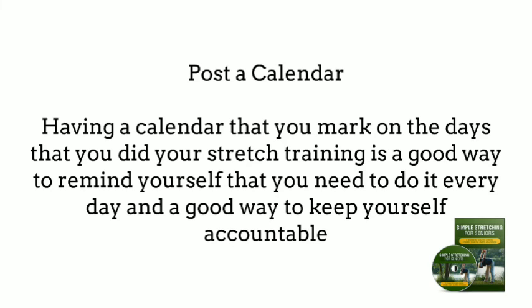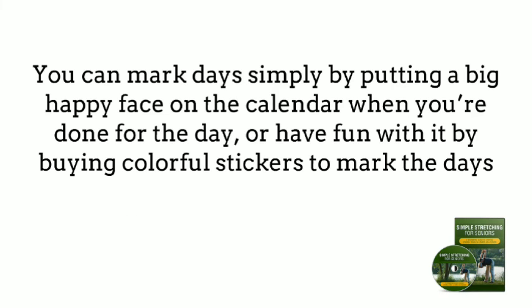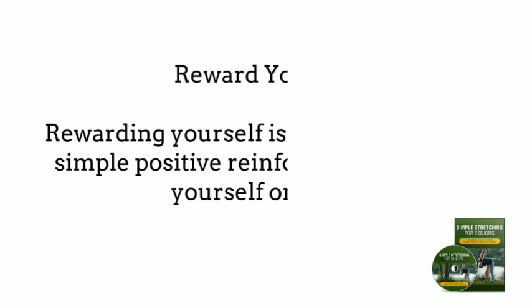Having a calendar that marks the days that you did your stretch training is a good way to remind yourself that you need to do it every day and a good way to keep yourself accountable. You can mark days simply by putting a big happy face on the calendar when you're done for the day, or have fun with it by buying colorful stickers to mark the days.